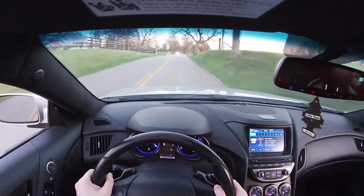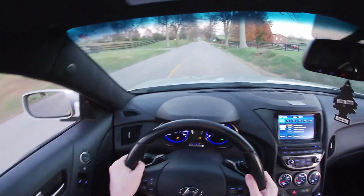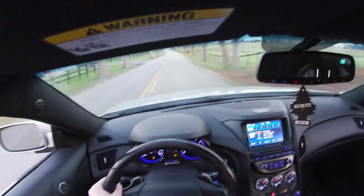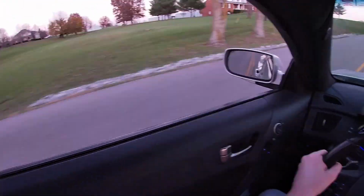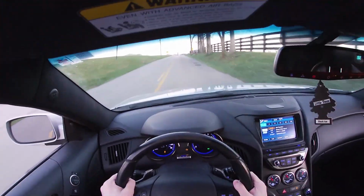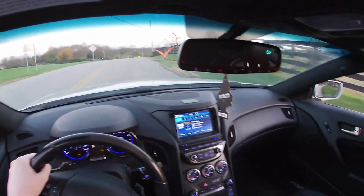Yeah, for some reason, I don't know why, but I get most of my pops around 2,000 RPMs. Obviously when I do an insane downshift, like 4 to 5, it pops a lot. But the majority of the pops are around 2,000 RPMs. Second gear downshift.